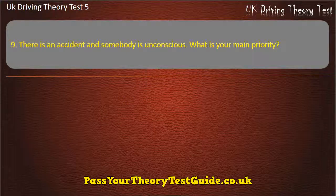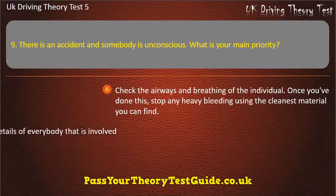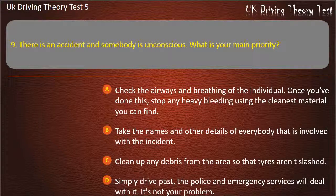Question 9. There is an accident and somebody is unconscious. What is your main priority? Check the airways and breathing of the individual. Once you've done this, stop any heavy bleeding using the cleanest material you can find. Take the names and other details of everybody involved with the incident. Clean up any debris from the area so that tires aren't slashed. Simply drive past. The police and emergency services will deal with it. It's not your problem. Answer. Check the airways and breathing of the individual. Once you've done this, stop any heavy bleeding using the cleanest material you can find.